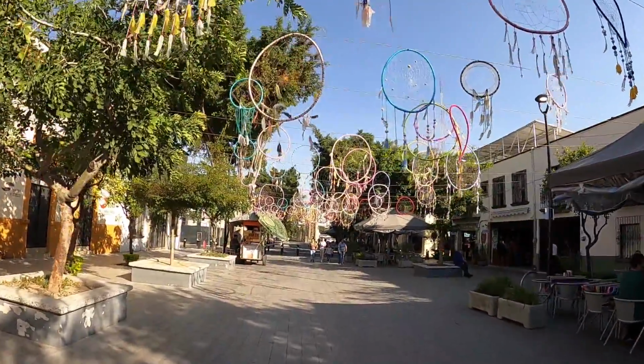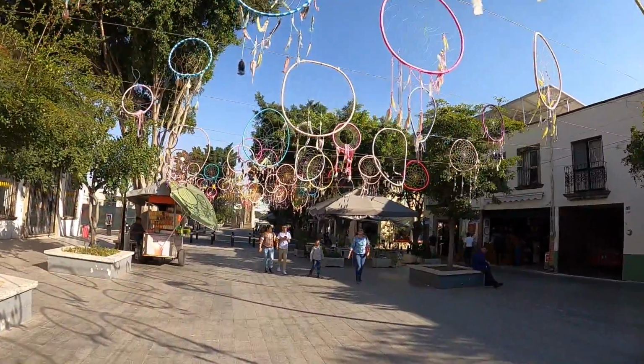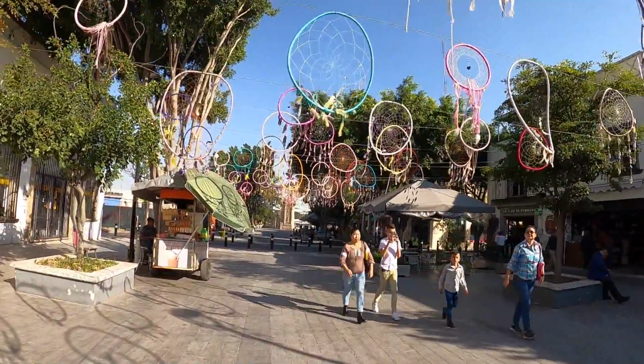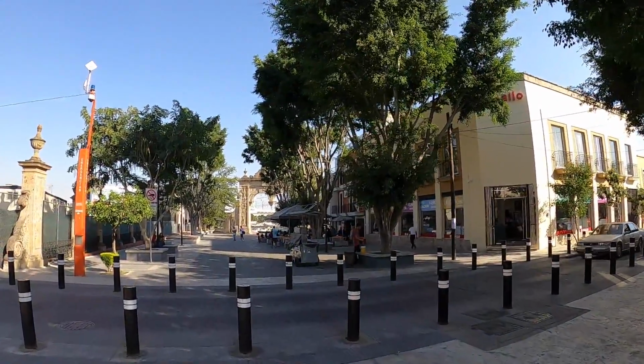Hola. The tejuino is everywhere. I knew I could find the tejuino here in Zapopan Centro. Let's go up, check out this part here. I think this is a famous part of Zapopan Centro. It's like the Arch of Zapopan. I think it's one of the famous aspects of Zapopan.